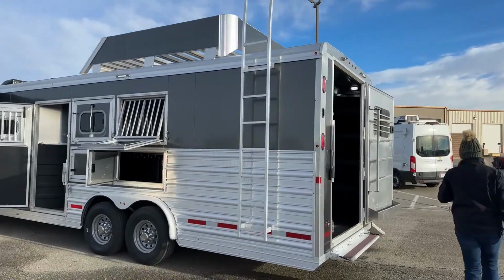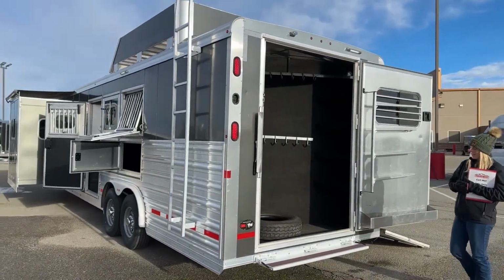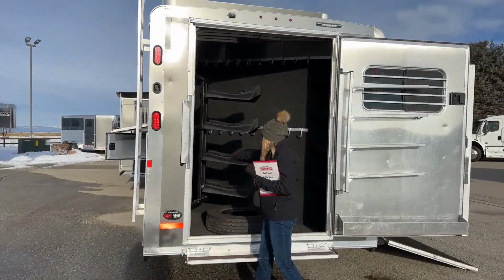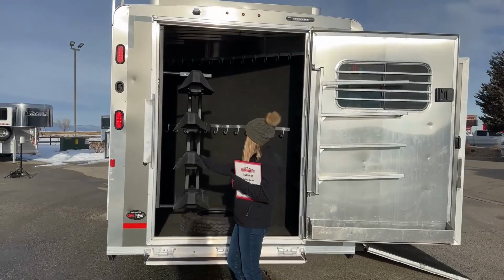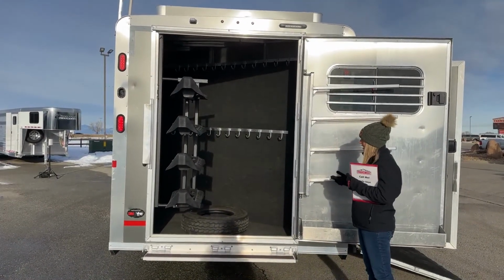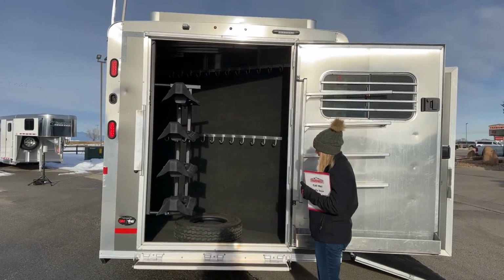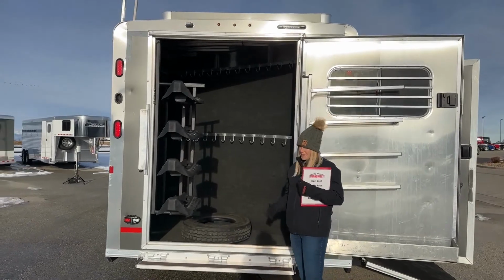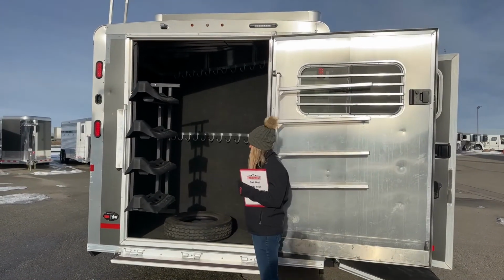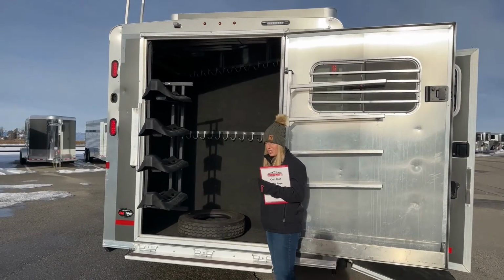So we work our way back. This is what I know a lot of people gravitate towards on this trailer, this huge full width rear tack. The full width rear tacks have become so incredibly popular recently, and that's because you get so much extra storage without adding a lot of extra length to your trailer. If you do a mid-tack, at minimum, you're adding at least 4 feet to the end of your trailer, whereas with a full width rear tack, you're only adding 2.